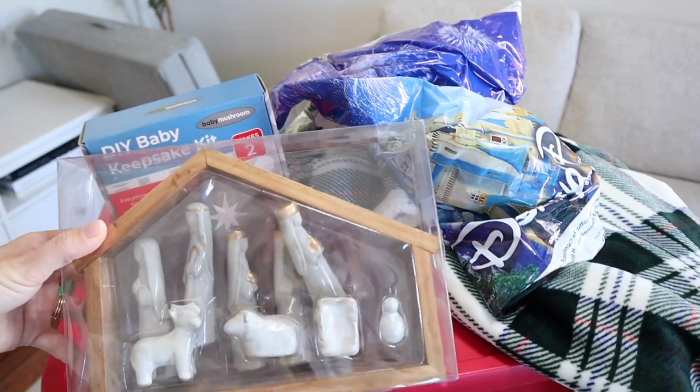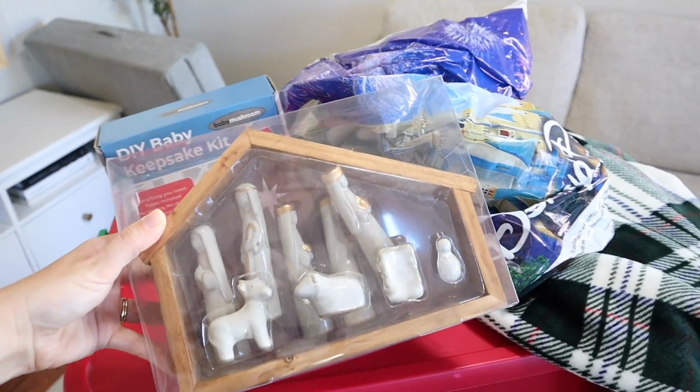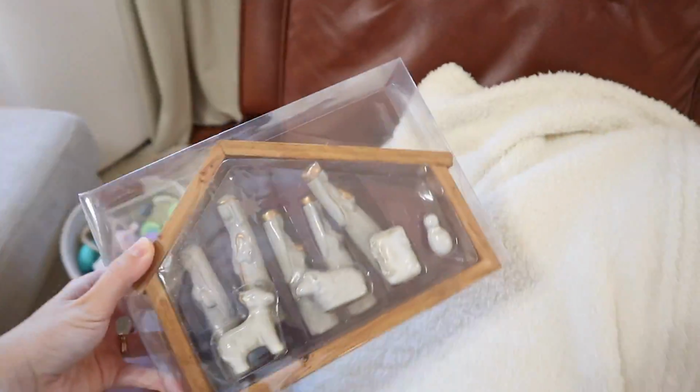I picked up a nativity set from Target. I've been looking for one of these that's affordable and simple for a long time, and I love this guy. I'll link him down below. Not sure where he's going to be used yet, but I'm definitely keeping him.